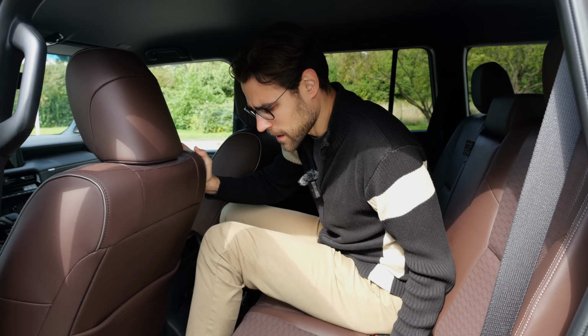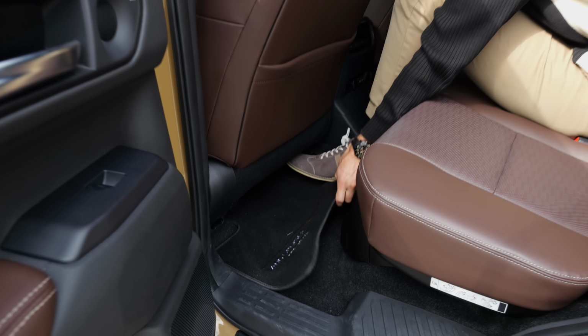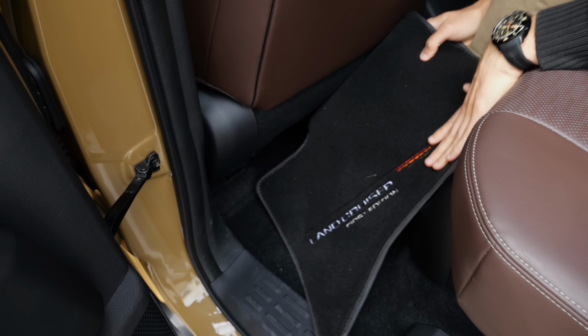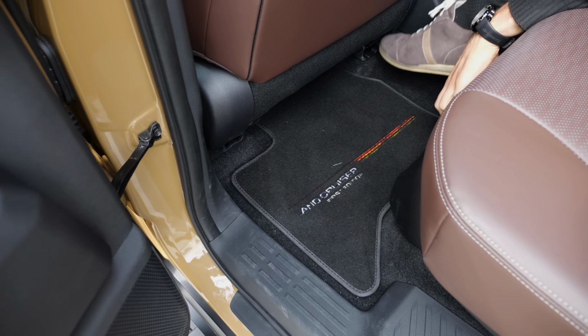These floor mats here, by the way, also have these special edition colors, but they're not really fixed, so they slide around easily. These are the colors here. And yeah, we recently had that also in the Porsche Cayenne.